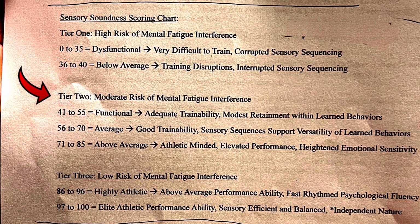This is for elevated performance potential, heightened emotional sensitivity. These horses are a notch up. They have the athletic mindset. Okay, so elevated performance, heightened emotional sensitivity.